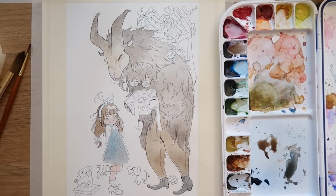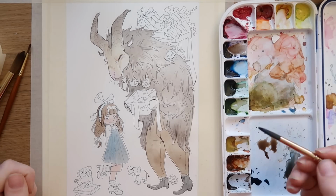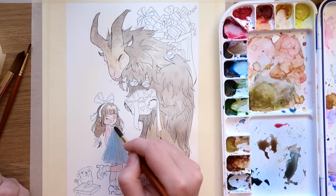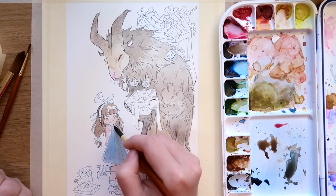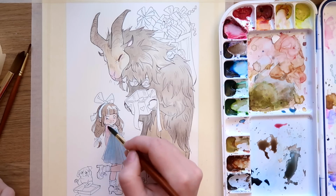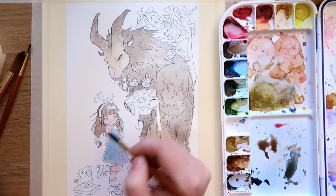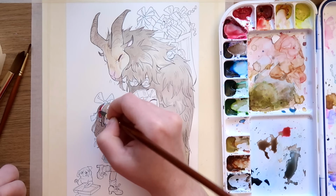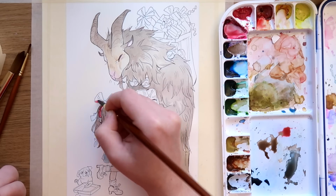Just me focusing on what I'm doing, trying to get it right before I mess anything up, you know? So I'm pretty much using the colors from the references, just making them quite different, like moving them around a little bit. So that will be the only really bright color in this.